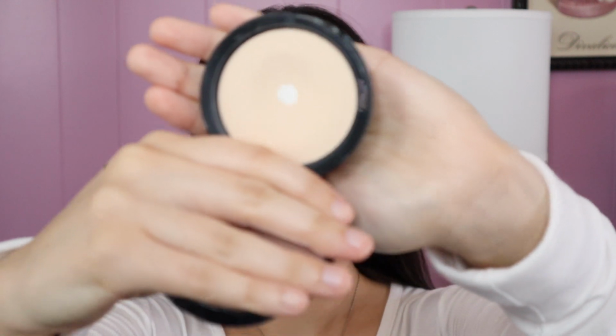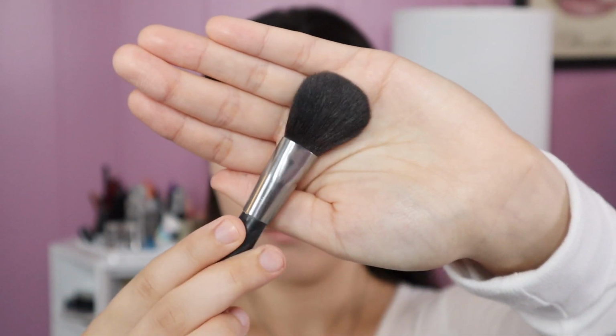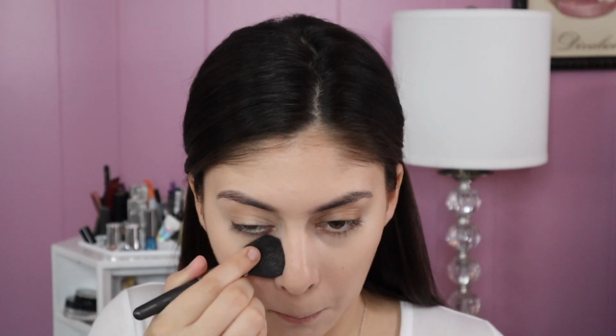On a lighter makeup day, I use the Kat Von D Lock-It Blotting Powder in the shade Light. And I'm taking this on a small face brush from the brand Arbonne. This is great for people with oily skin to use throughout the day. It really helps with blurring your pores.